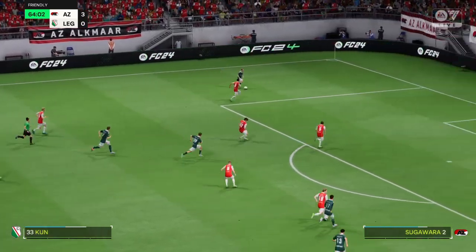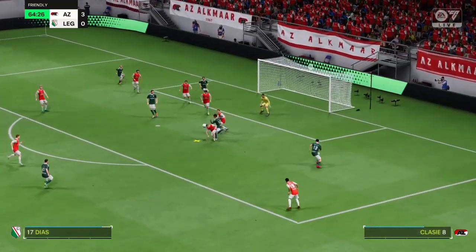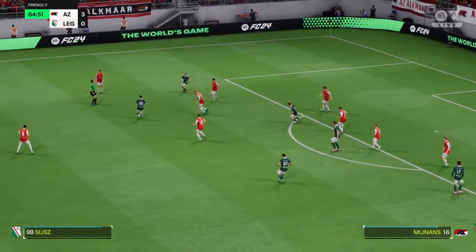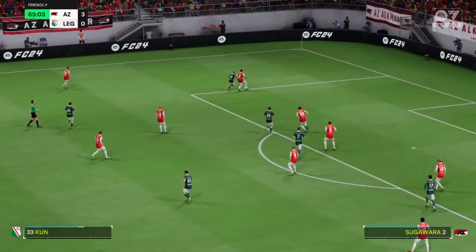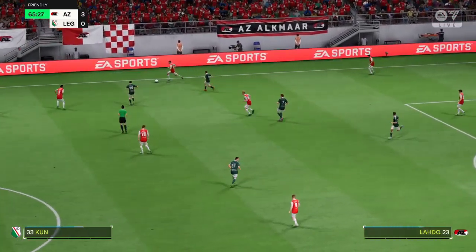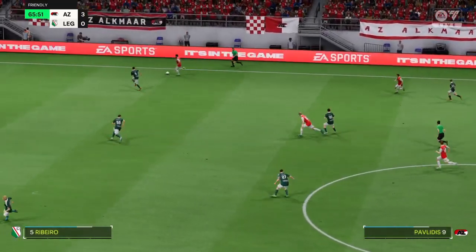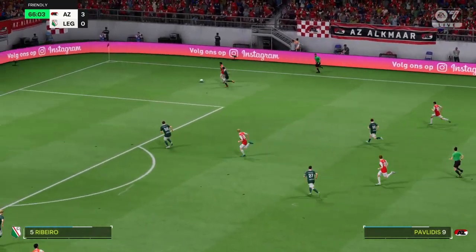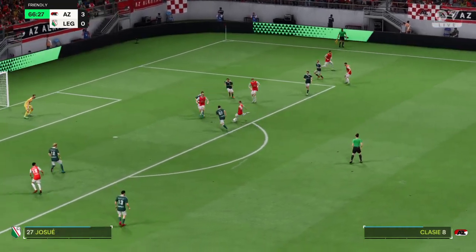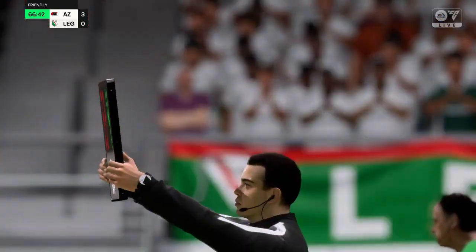Good run. Now, can he pick out the right option? Good-looking ball played in. That looks like a good advantage played. Pavlidis. Excellent work from the keeper to deny a promising-looking attack.